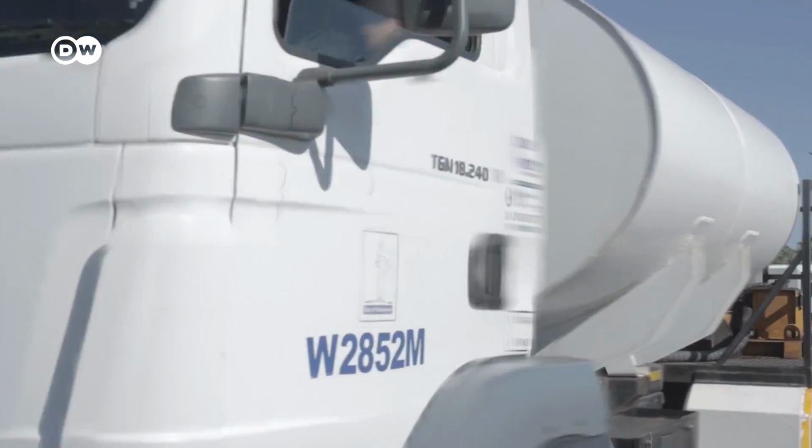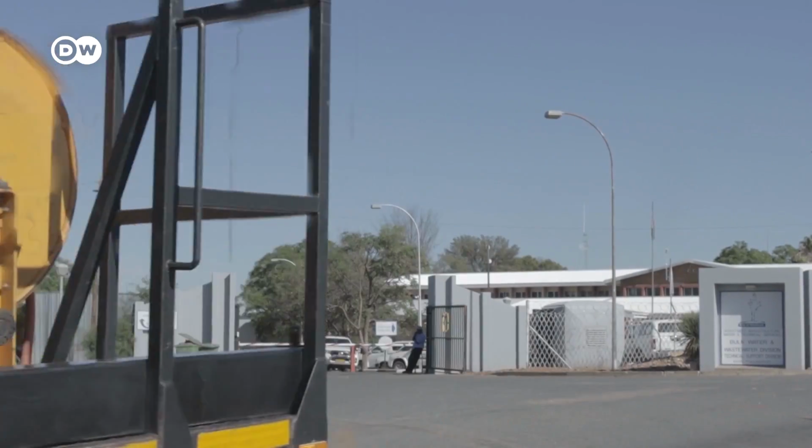I have been living here for the last 20 years, but I don't know where the water comes from. It changes color. Sometimes it is brownish, but I don't know if the water is recycled or not. Much of what she drinks comes from the Goreangab water reclamation plant.